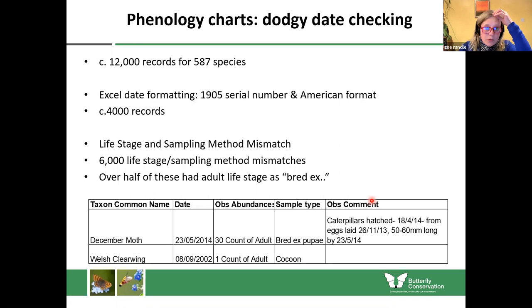And we also found that there were life stage and sampling method mismatches. 6,000 records had these life stage sampling method mismatches. And if you look at this one here, the December moth, we've got on the 23rd of May 2014, apparently 30 adults were seen. But then we discovered that it was bred ex pupae.